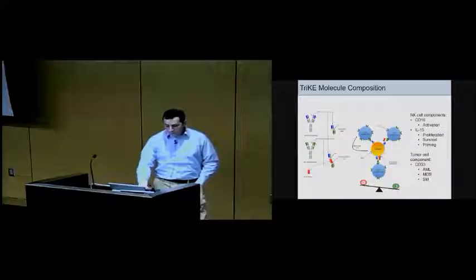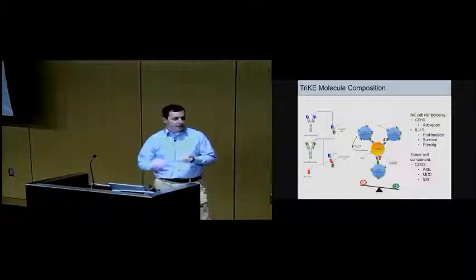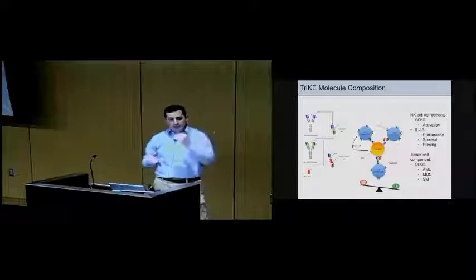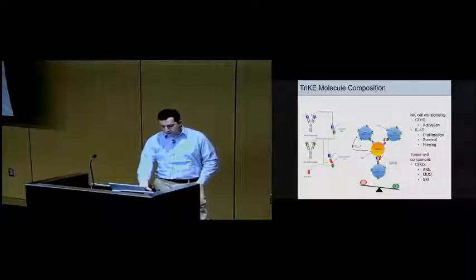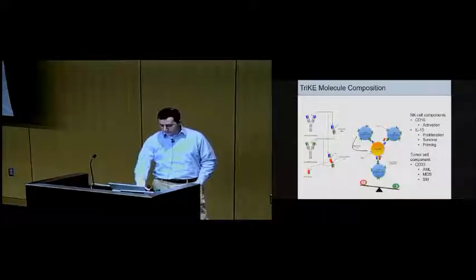And basically, what the anti-CD16 does in this molecule is it tips the balance towards activation. So we think we can bypass the inhibitory signals by adding a very strong anti-CD16 signal here. And again, CD16 mediates the activation, IL-15 mediates proliferation, survival, and priming, and CD33 we're using to target AML, acute myeloid leukemia, myelodysplastic syndromes, MDS, and systemic mastocytosis, which is a more rare disease, but we're starting to study that now.